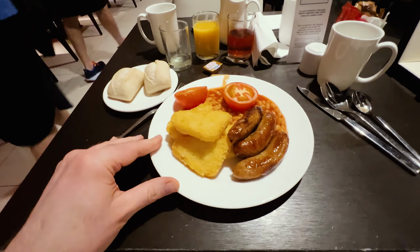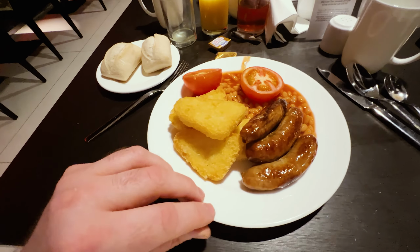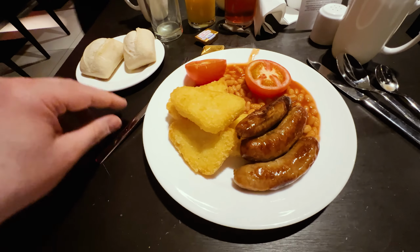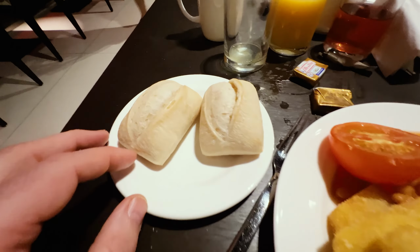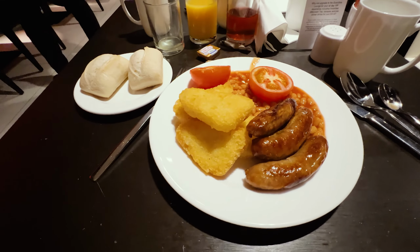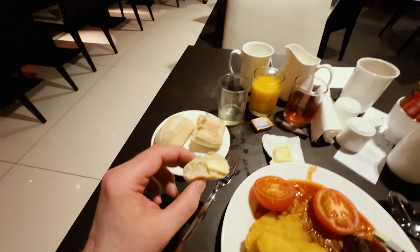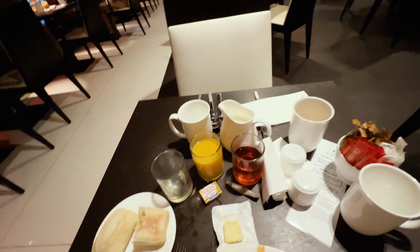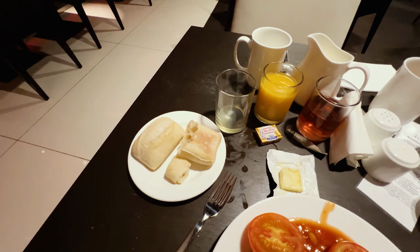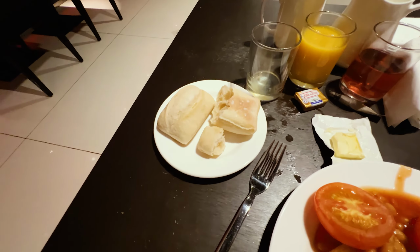So, what I've chosen here, 5 hash browns, 3 sausages, 2 grilled tomatoes and a nice dollop of beans with a couple of these bread pieces, some butters. And let's see how this turns out. Right, let's try it. The bread. Yeah, thumbs up for the bread.